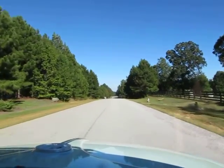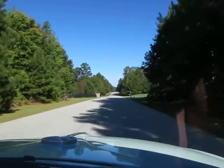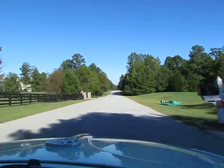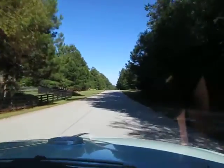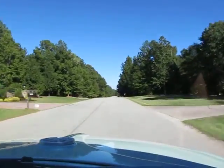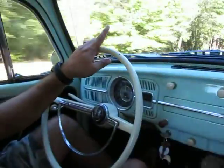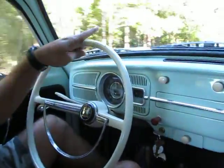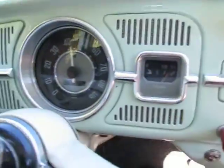This old Beetle had pretty much a frame-off restoration done to it. Literally, the body panels were all taken off the frame and cleaned down. Engine runs great. The car steers perfectly straight. Speedometer works, as well as the gas gauge.